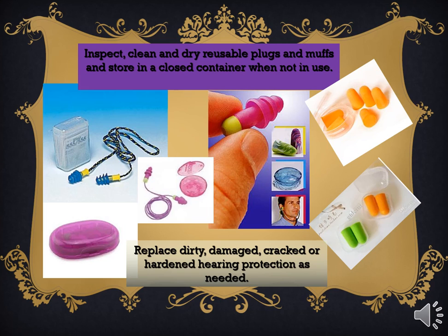If they can't be cleaned, if they're so dirty and they're not going to come clean, throw them out and get a new pair.